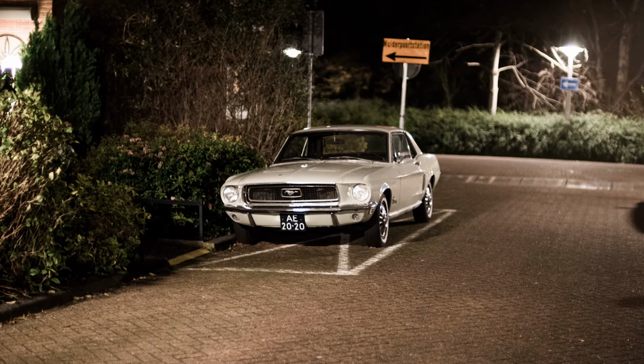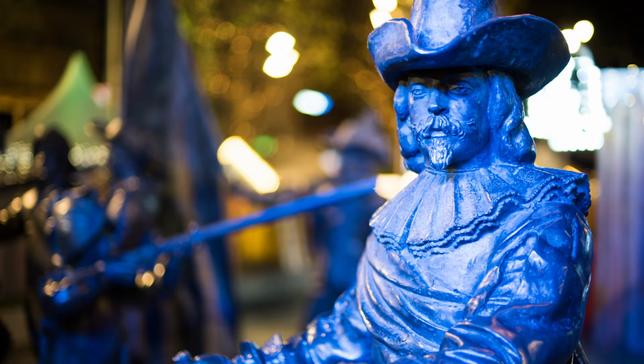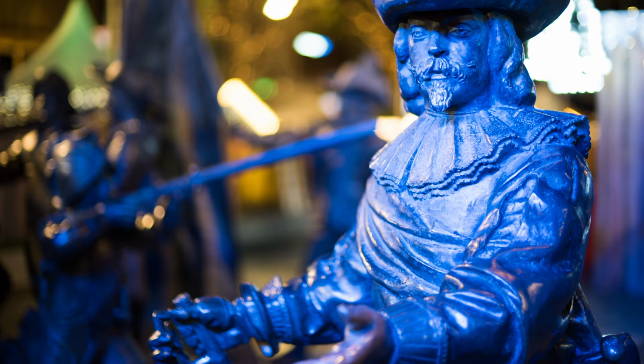f0.95 with the A7S, I mean, the T-stop of this lens I believe was T1.15, so you're not gonna get T0.95 with the Mitakon. It's not gonna be one stop lighter than an f1.4 lens. Any photograph is like a Christmas photograph. That's the way you can look at it. So it's good for the holiday season as well.